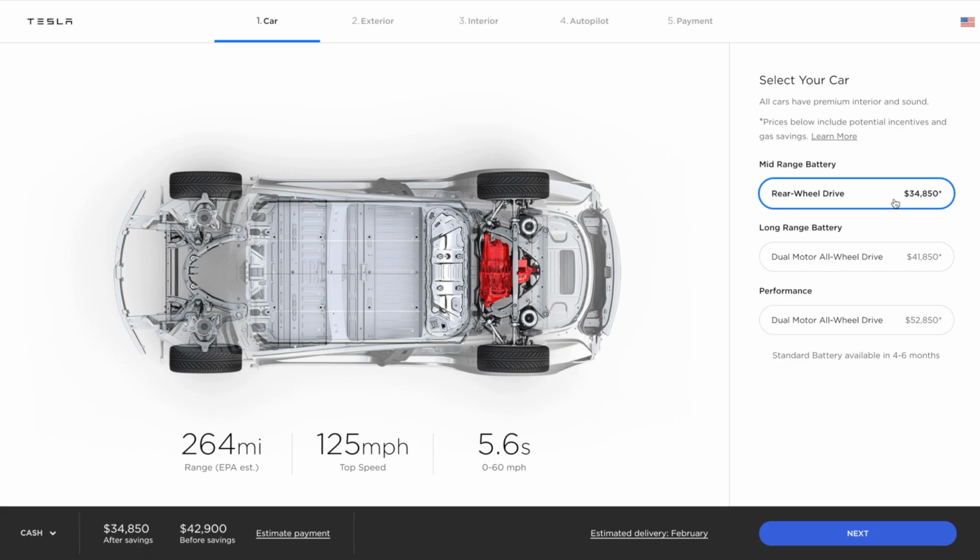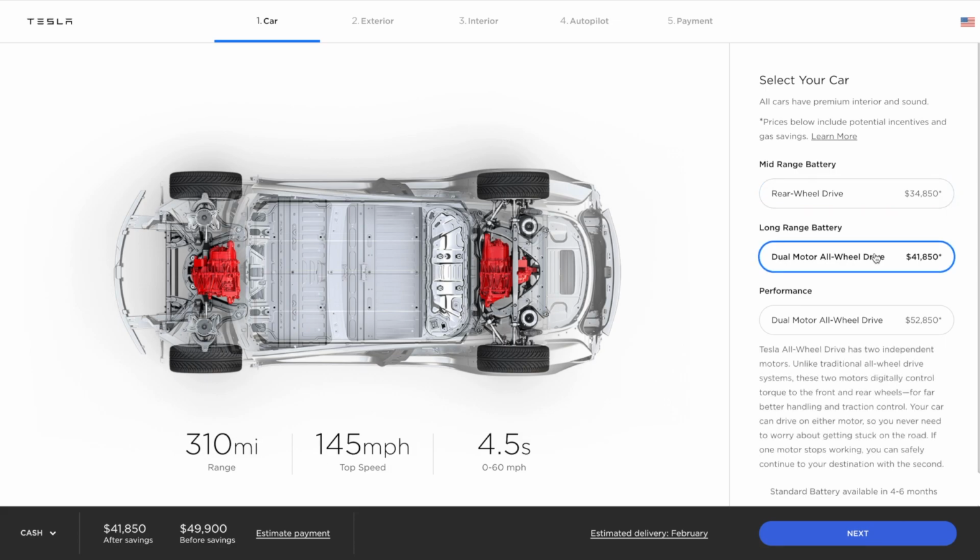So let's say that you're somewhere where you need to drive a lot per day to get to work, or if you're living somewhere where the Supercharger network isn't built out completely. Maybe in Alaska, I don't think that it's been built out completely. Then maybe you want to go with the longer range battery. Again, if we go back to the point about Alaska, the dual motor is fantastic if you live in snow.